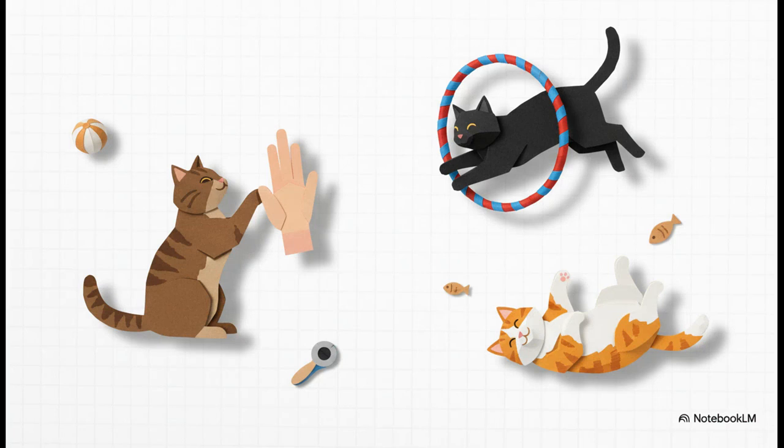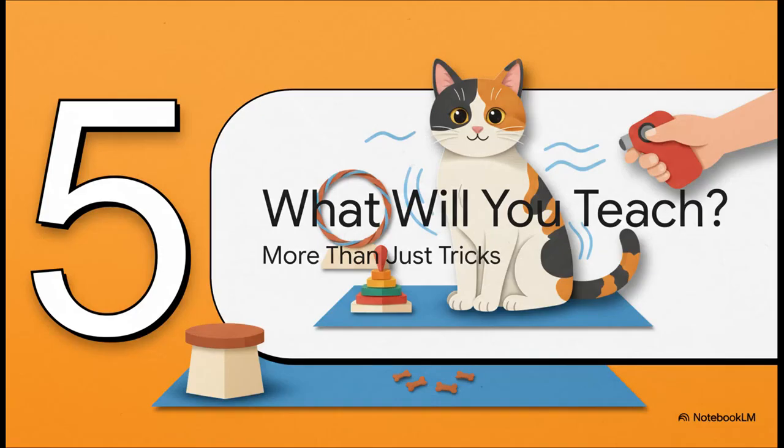And just look at the variety here. You can teach them awesome social tricks, like high fives. You can teach them impressive agility stuff, like jumping through a hoop, and even really useful commands, like coming when you call their name. Seriously, the possibilities are pretty much endless. So as we start to wrap this up, it's really important to understand what the ultimate goal of all this is. Yeah, the tricks are super fun, but there's something much deeper going on here.